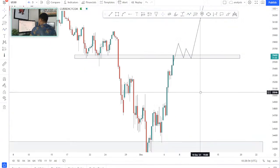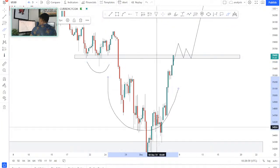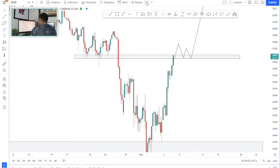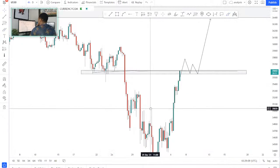Kind of like a massive head and shoulders here. The left shoulder, the fake out forming the higher low, and then the retest of it to push on. So you can look at buying at 35,600 if we can break through that cleanly. Look for the retest and the continuation.